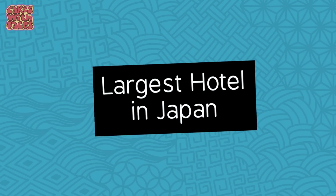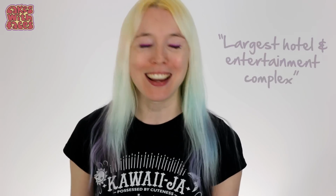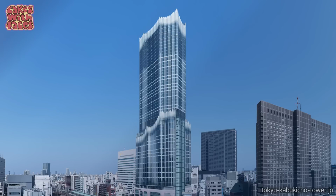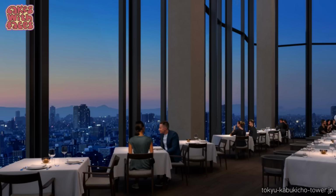Next, the new largest hotel in Japan, or largest hotel and entertainment complex in Japan, is currently being built in Shinjuku in Kabukicho. The new building's called the Tokyu Kabukicho Tower. It's going to have 48 floors and 5 basement levels, so it's going to have a lot in it. There'll be a live music venue. The one that closed in Odaiba is moving over here. There'll be places to eat, an arcade, a theatre, a cinema, and 2 hotels, which are guaranteed to have fantastic views of the city because you're so high up.